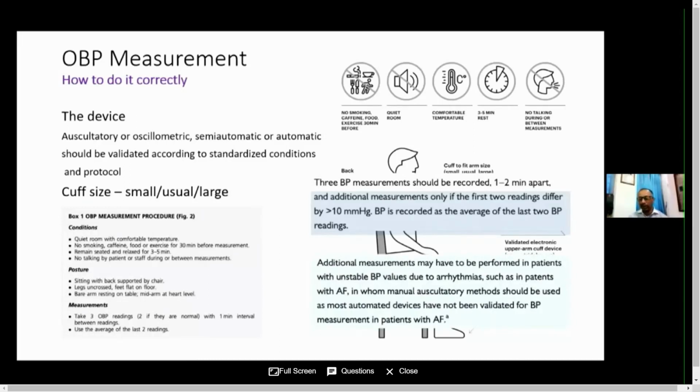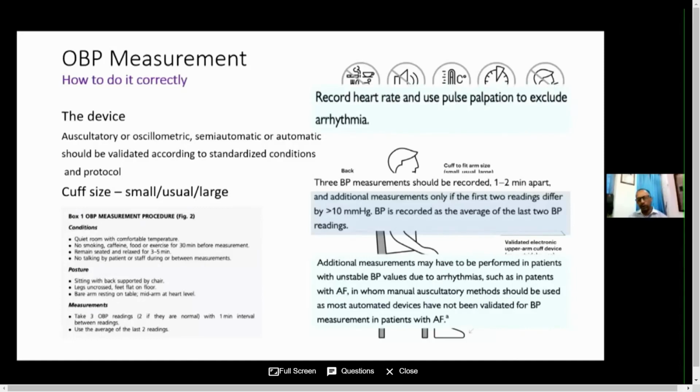Atrial fibrillation is known to cause unstable blood pressures, and what is recommended is that we measure the pressure using manual auscultatory methods in patients with atrial fibrillation. And blood pressure measurement should also include recording the heart rate, which has prognostic value, and cardiovascular risk is increased when the resting heart rate is increased.